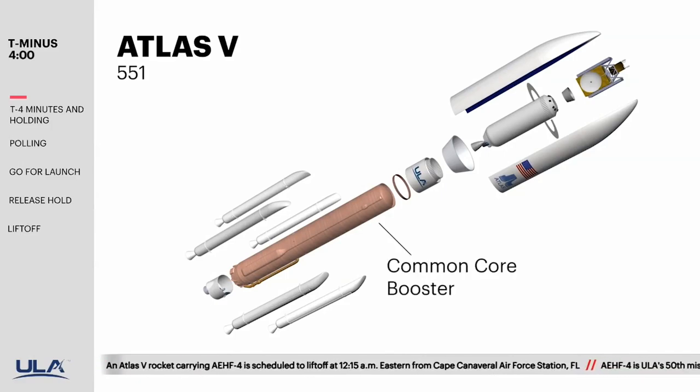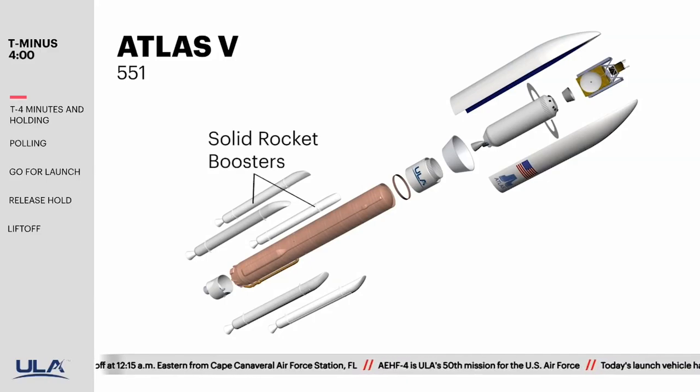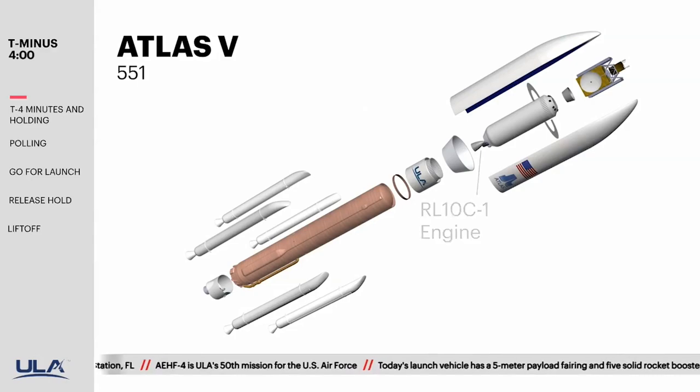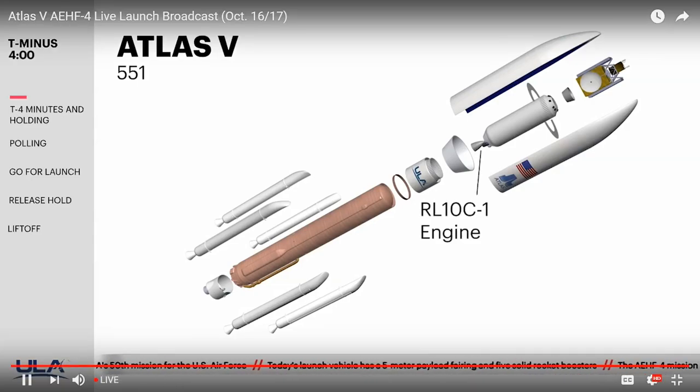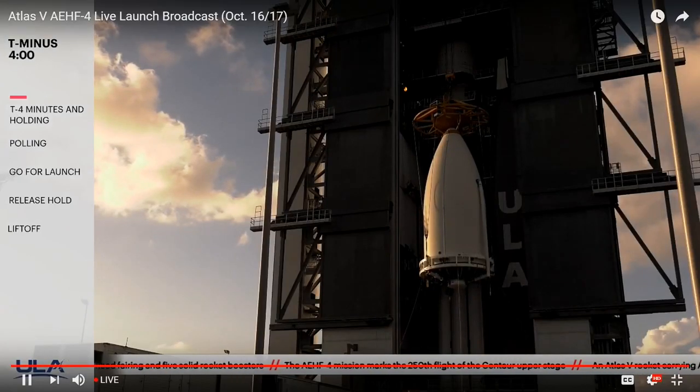It is comprised of a Common Core booster powered by an RD-180 engine, 5 Aerojet Rocketdyne solid rocket boosters, and a Centaur second stage powered by an Aerojet Rocketdyne RL-10C1 engine. The AEHF-4 payload is protected during ascent by a Ruag 5-meter diameter payload fairing.